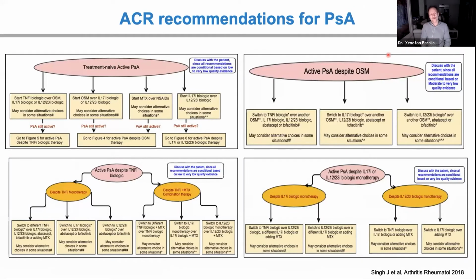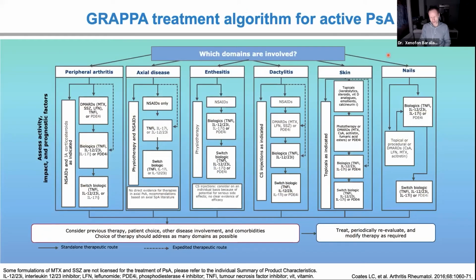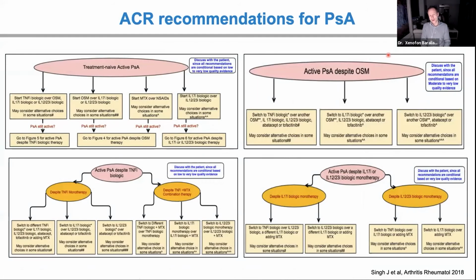I would also like to remind you that as time goes by, and these are the GRAPPA recommendations from 2016, the big societies we are looking at, such as not only GRAPPA but also the ACR, obviously adapt their treatment strategies accordingly. I'm not such a big fan of the ACR recommendations, I have to say, because although they have incorporated all of those drugs that I mentioned before, what I am missing, and that's the point of my presentation title about the new drugs, is that the new drugs are there, but we also need to know how to apply them, how to use them.